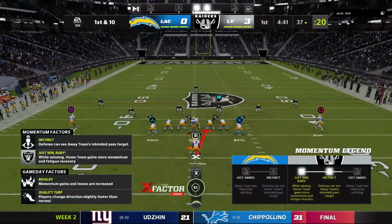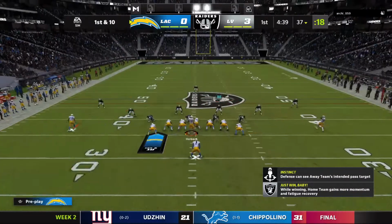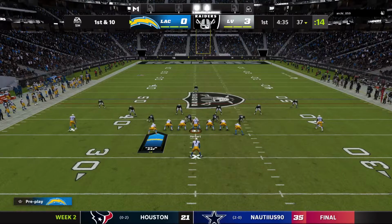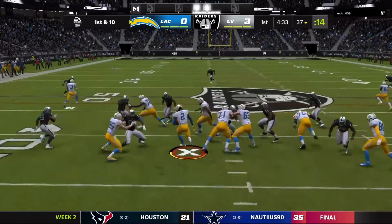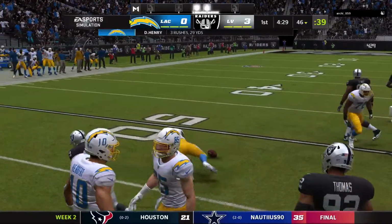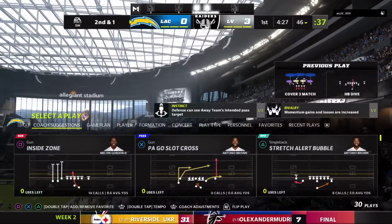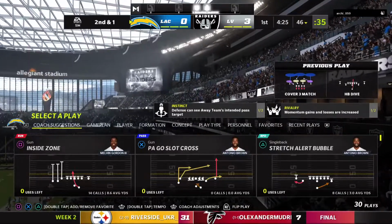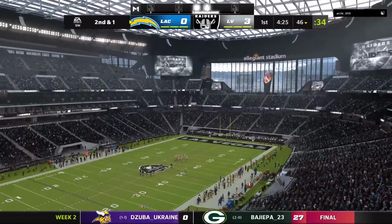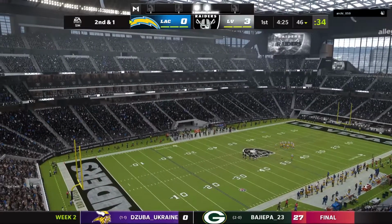Line of scrimmage, the 37 on 1st and 10. Derrick Henry. And this will be good for a pickup of 9 to the 46. A nice run here early on. It doesn't take a great play caller to realize you want to establish a guy of his caliber with runs like this early because they'll pay dividends as the game progresses.